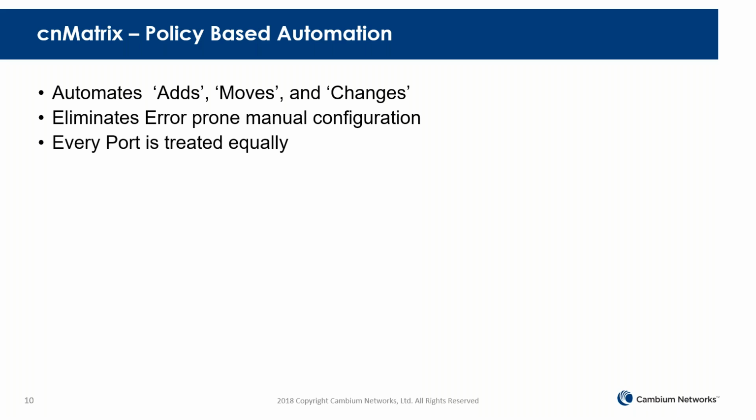Okay, number three, every port is treated equally. You can plug that video surveillance camera into any port you want. It doesn't have to be ports 1 through 4, 5 through 8. Some teams deploy their networks that way. They'll hard code ports 1 through 4 for access points, and they'll hard code ports 5 through 8 for printers or whatever. So now every port is treated equally. You can plug any device into any port of any switch, and that device will be detected, and then the necessary configuration will be automated.